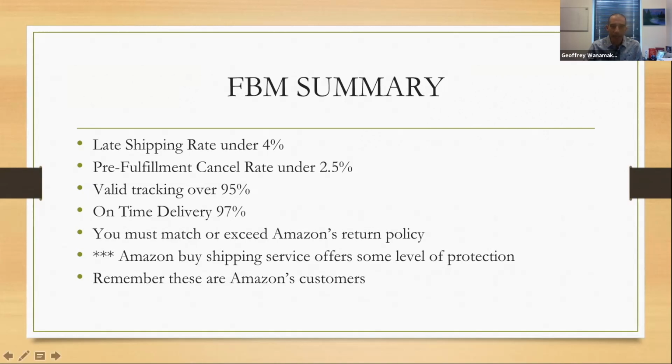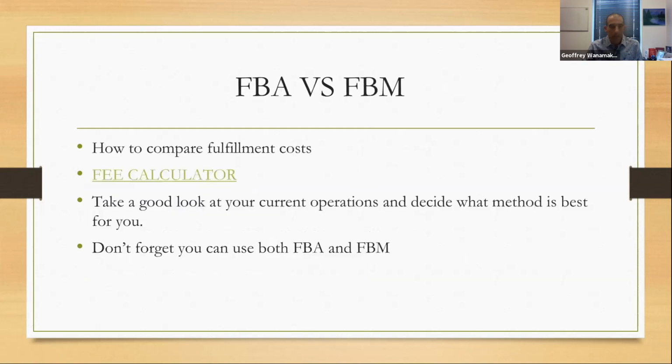Again, these are the FBM requirements, or Fulfilled by Merchant requirements. These are things that you would consider if you're wanting to use your warehouse or your own fulfillment center. And if you cannot meet these obligations, your account can get suspended very quickly, and sometimes that's game over for your Amazon business if it's early enough on in the relationship. So as I mentioned, a big consideration is cost, and let's look at fees as far as fulfillment on Amazon, merchant versus Amazon fulfillment.